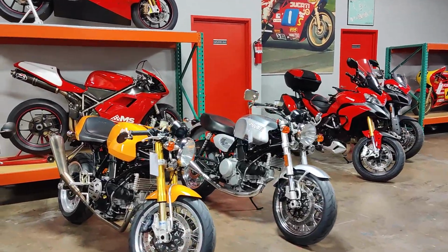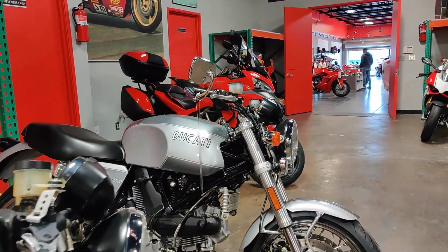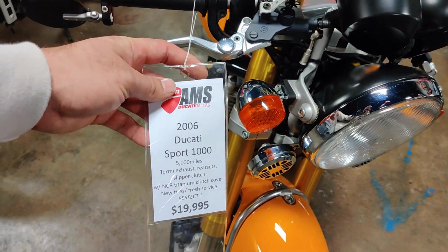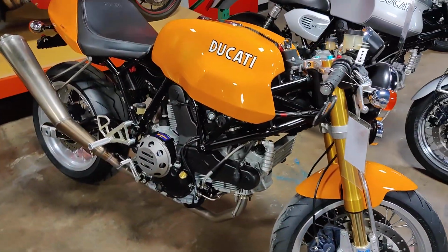Check out this orange one over here. This thing is freaking cool. Looks like it might actually be a newer bike. Let's see. 2006 Ducati Sport 1000. Man, this is a nice bike. Love this orange on here.